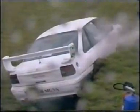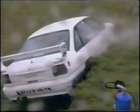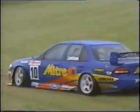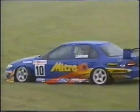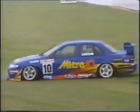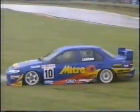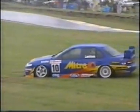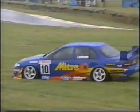I wonder if someone's dropped some oil here, or it's just the intensity of rain. Yeah, they've all aquaplaned right off the circuit. There's Mitre 10 as well. Mark Larkham in trouble, and there's more cars on the grass and in the fence at the moment than there are on the track. The rain has just opened up. It's an absolute monsoon at the moment. Even with rain tires, at the speed that these cars are capable of.